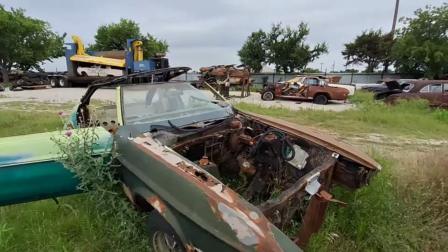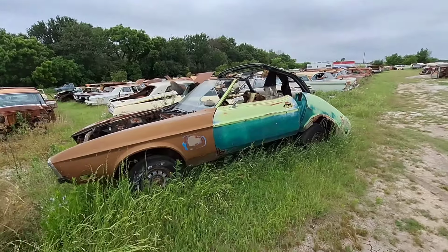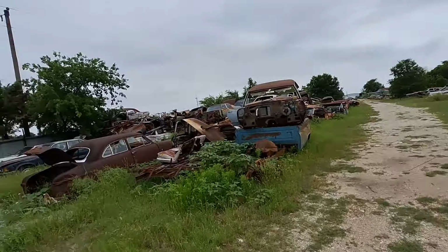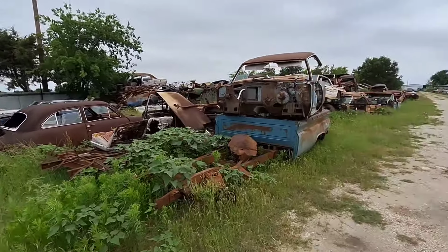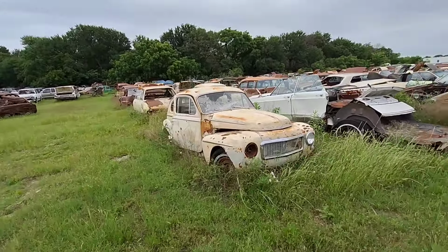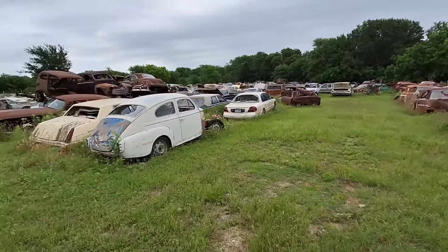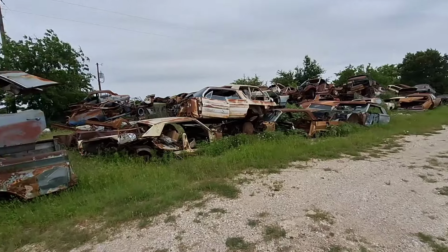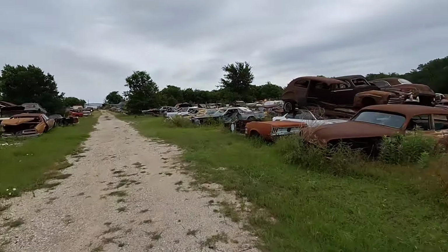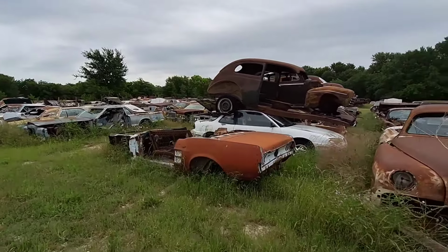'71 to '73 Mustang convertible here. Bit the dust, probably getting ready to get crushed. It was a rusty one. There's quite a few of them that's got crushed. Look at the little Volvo. They made hot rods out of them. Looks like a mini '48 Ford. '67, '68 Mustang.